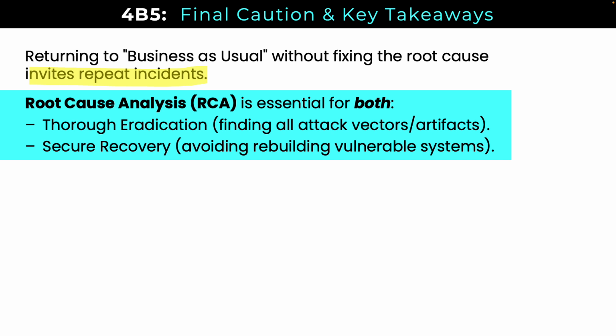So tell me where root cause analysis happens in this context. Is it before or after eradication? Drop it in the comments. Yeah, before. Very good. Very good.